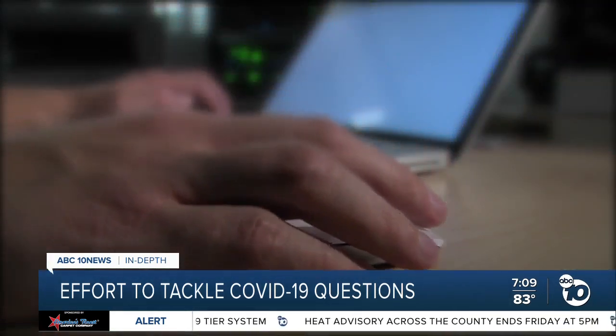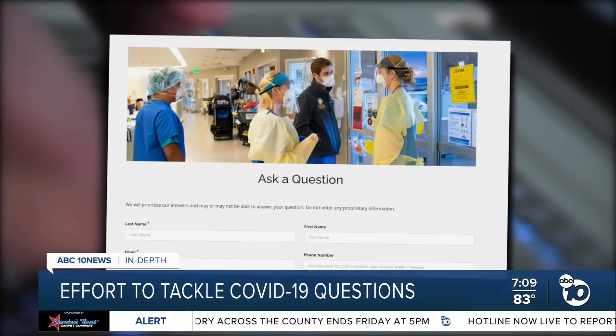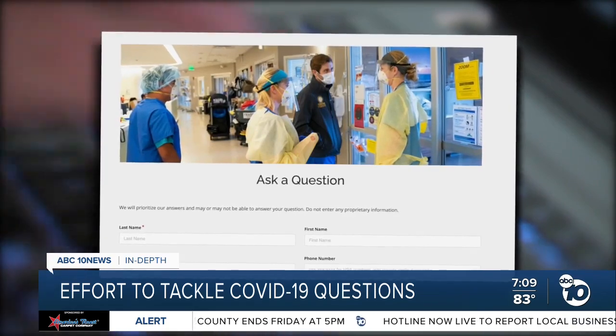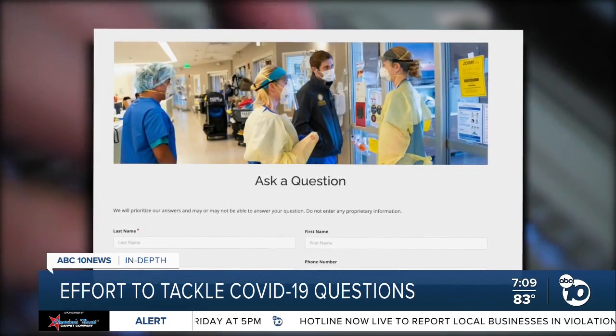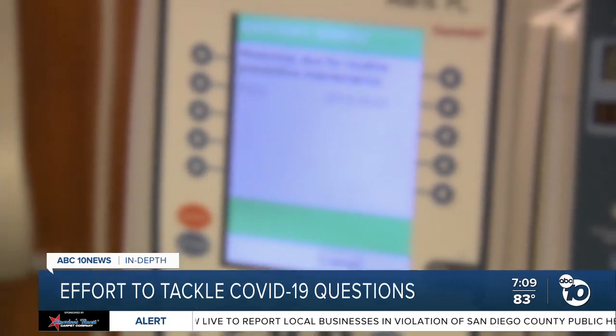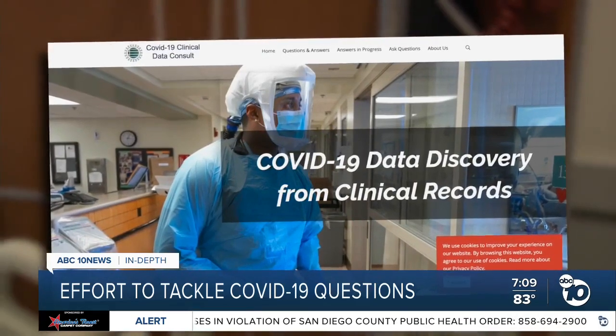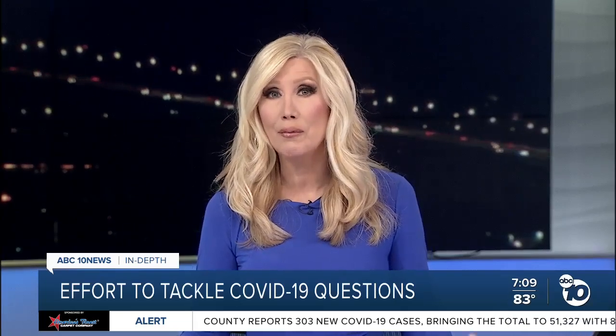The collaboration's research is based on what's called observational data. So Dr. Ono Machado says it's not a replacement for a randomized controlled clinical trial, which takes time. But she says at a time when fast answers can save lives, COVID19answers.org could help. Derek Stahl, ABC 10 News. The collaboration can draw from data on more than 29,000 hospitalized COVID patients and compare it to data on about 45 million patients in the hospital for other reasons.